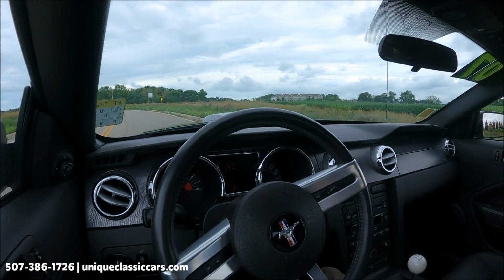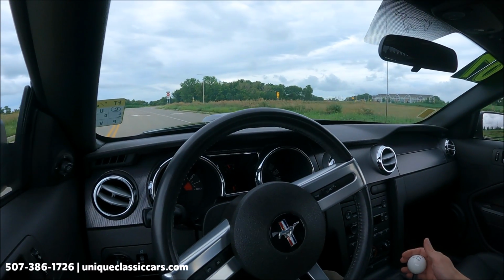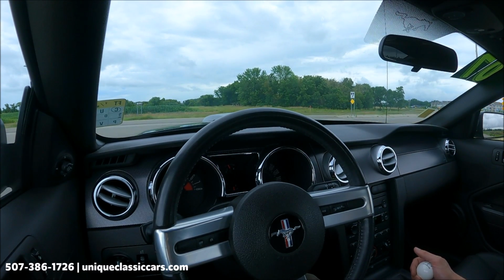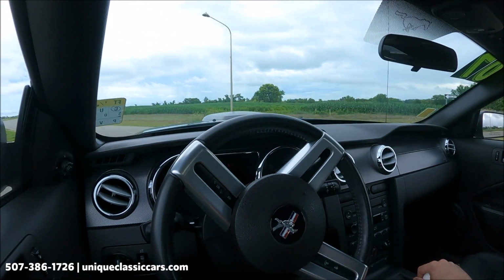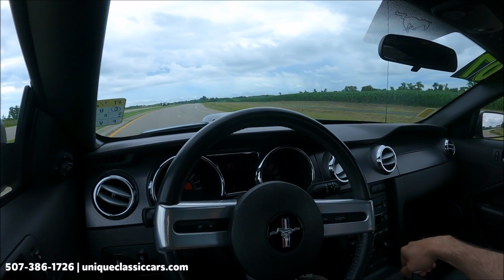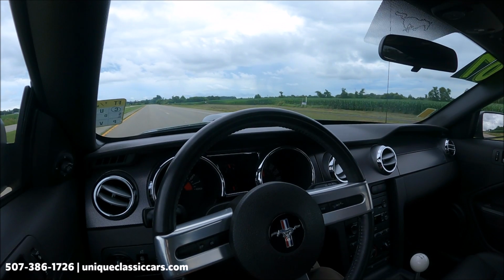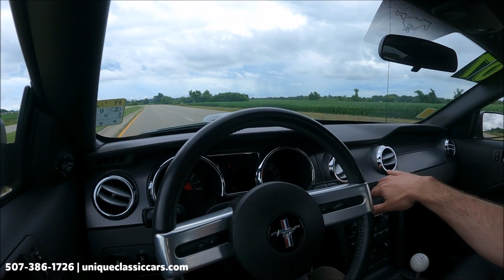Today we're driving a 2007 Ford Mustang in black with some nice dark silver, would you say? Gunmetal maybe? Striping. A different look, a very good look. This is a 5-speed manual transmission. Shifter right here on the center console. Nice short throw to that shift. And good acceleration. As you would expect for a Mustang, a performance-oriented car. The AC also blowing cold.